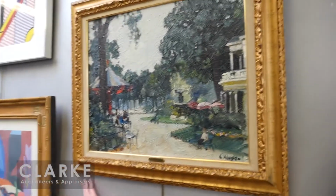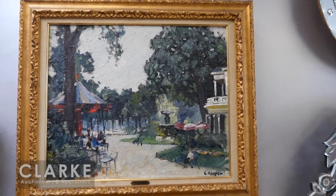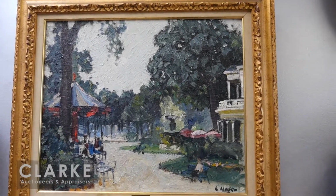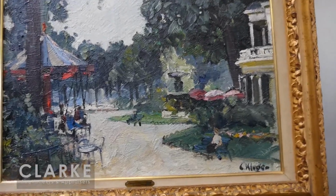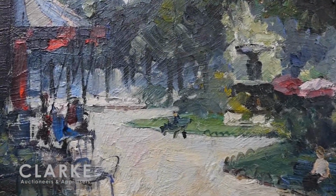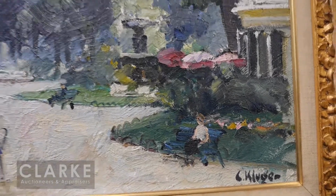Out of a local estate, we have an oil on canvas by Konstantin Clarke. Clarke was a Russian-born painter known for his French scenes. So here we have a Paris cafe. This is the Carousel at Restaurant Saint Laurent. Wonderful decorative painting in a post-impressionist style. This is estimated at $2,000 to $3,000.